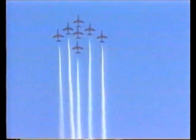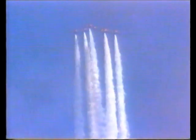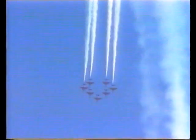The main section now pulling up, with Reds 4 and 5 in the stem there. Position's unusual for them, because remember 6 and 7 normally fly there. As they reach the top of this loop, 4 and 5 have moved into positions astern the numbers 2 and 3. This forms the shape that we call the Vixen, named after the famous Royal Navy fighter.